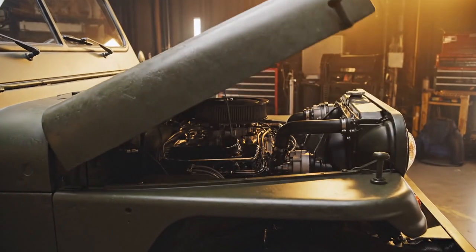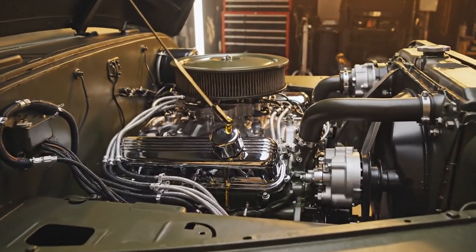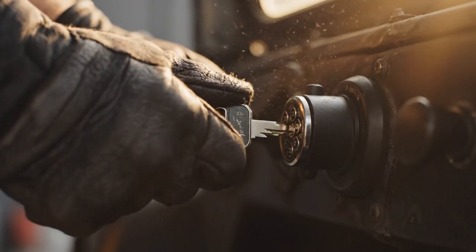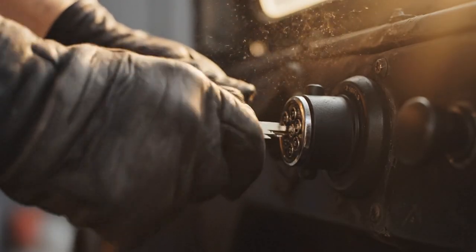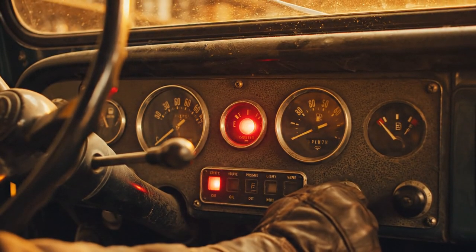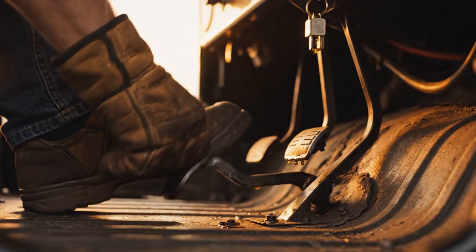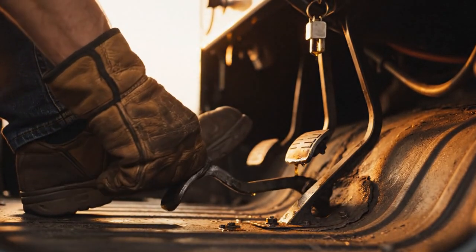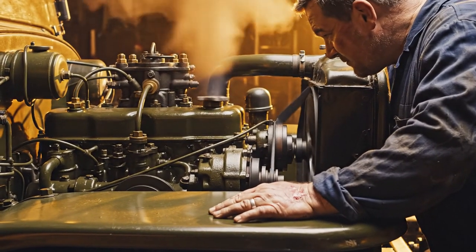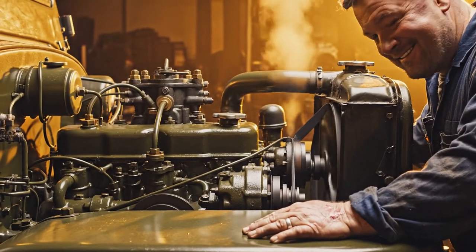The Jeep's hood slowly opens, revealing a spotless, perfectly detailed engine bay, a marvel of engineering. A gloved hand inserts the shiny, new key into the Jeep's ignition, a moment charged with anticipation. The Jeep's engine finally fires to life, settling into a smooth, rhythmic idle, a triumphant moment.